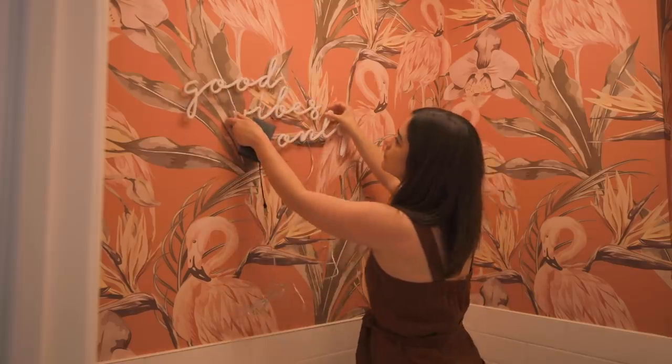And now it's time to add another really fun light just above the toilet. So Jamie had mentioned that she really wants a neon sign that says something cute or inspirational. So it says good vibes only, and it's pink. And this makeover just keeps getting better and better.